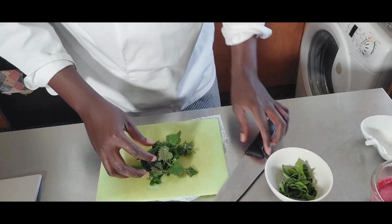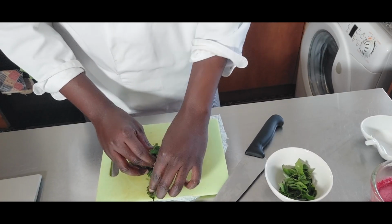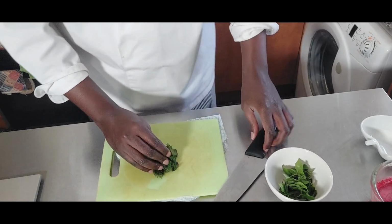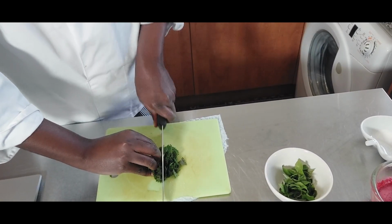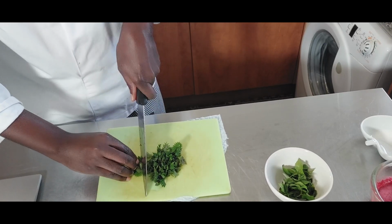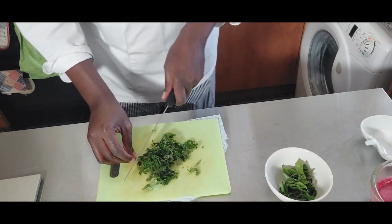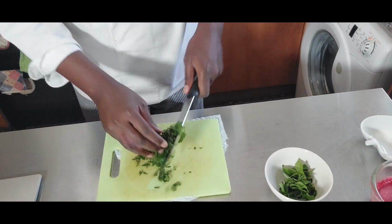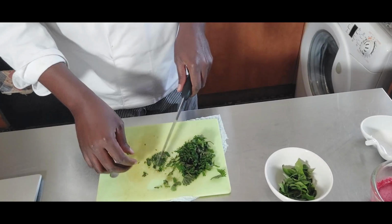So let's put this together. Yeah. So we don't need to cut it much because it's already small, yes? So this should be a good size. Yeah, this should be nice. So we've got our nettle there.